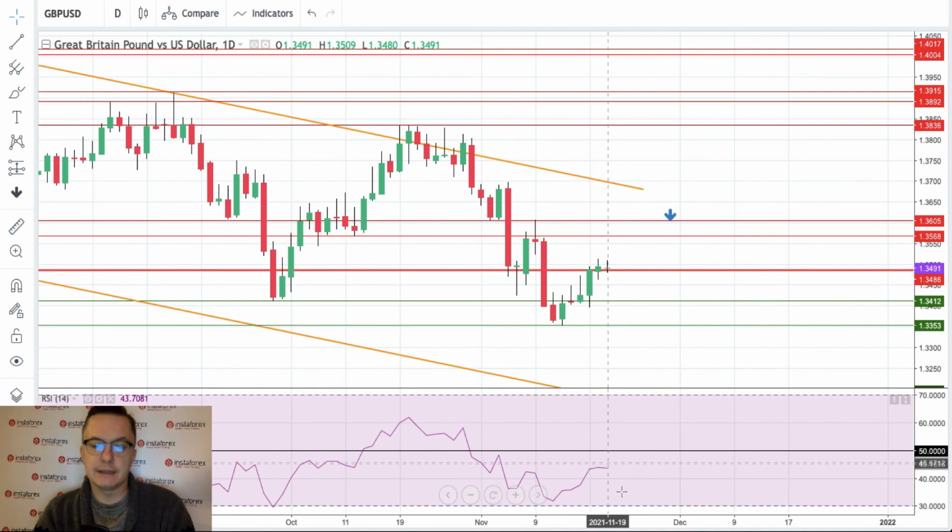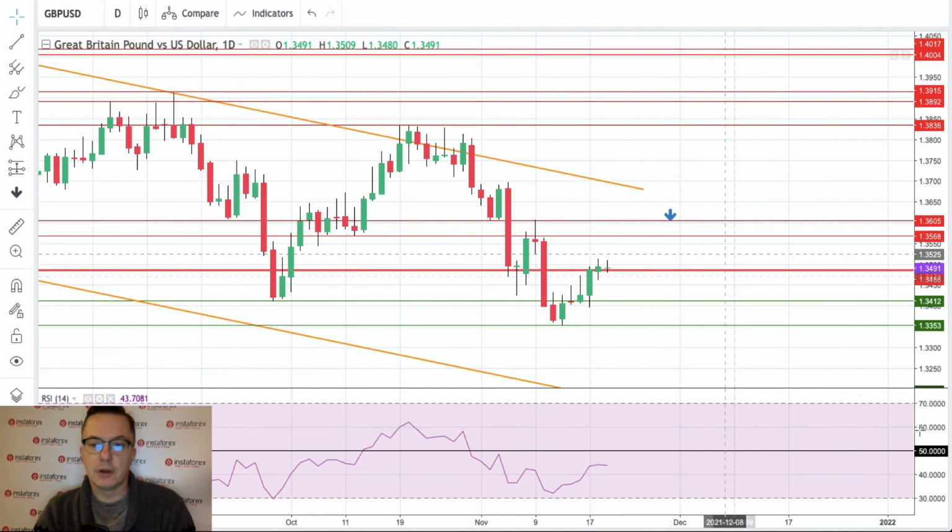Negative sentiment, negative momentum indicates that the market is still in control of bears, and more downside should be expected, especially after 1.3353 is violated. So this is the outlook for the British pound.